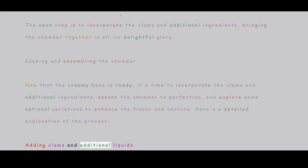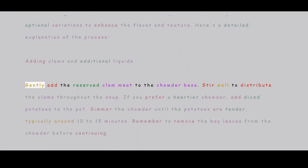Adding clams and additional liquids. Gently add the reserved clam meat to the chowder base. Stir well to distribute the clams throughout the soup. If you prefer a heartier chowder, add diced potatoes to the pot. Simmer the chowder until the potatoes are tender, typically around 10 to 15 minutes. Remember to remove the bay leaves from the chowder before continuing.